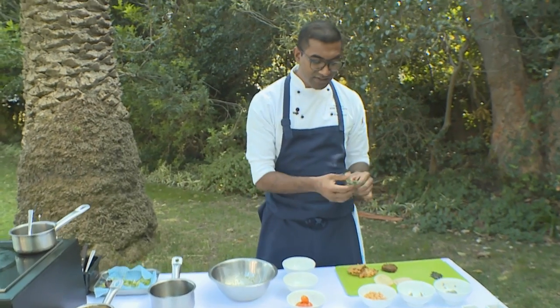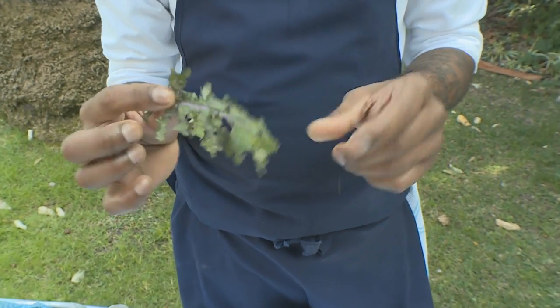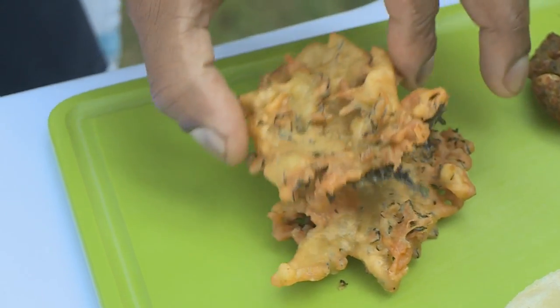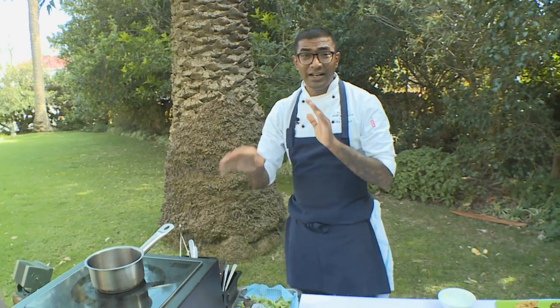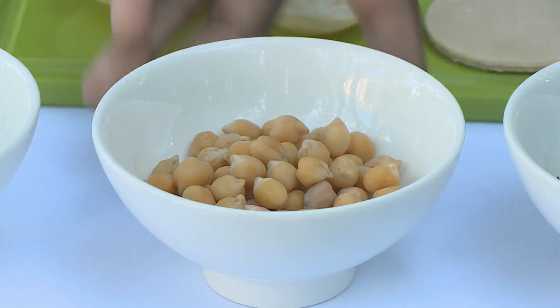The next one is the kale pakora. So it's basically just a flat leaf or curly kale, whichever you can find. So what I've done is just taken this pakora batter and coated it inside of it and deep fried it. So for the flavoring of the chickpeas, we just want to bring it to a high heat, just temper it lightly to release all of its flavors. The curry leaves, the dried chili, it creates an amazing aroma around it with the curry seeds, the black mustard seeds and cumin seeds.